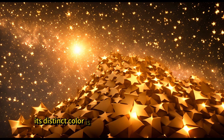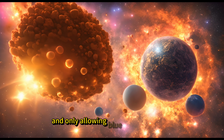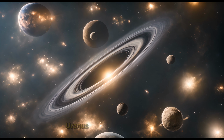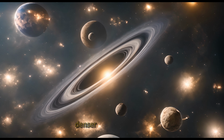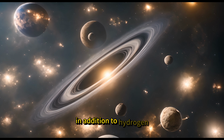Its distinct color is due to the presence of methane, absorbing red radiation and only allowing blue to filter through. Unlike the gas giants Jupiter and Saturn, Uranus resembles an ice giant, denser with inner layers containing heavier elements like ice, in addition to hydrogen.